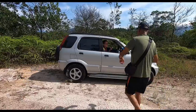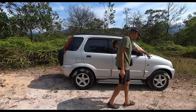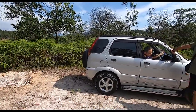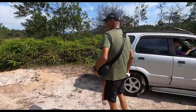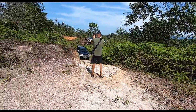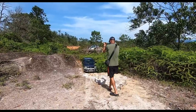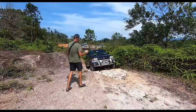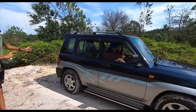Momentum, you don't need so much traction. Well done, bro. Front tire, about half. Yeah, your front tire got scratched. It's okay. Wait. Okay, no puncture. Park behind my Pajero. That's how you do it. When you don't have traction, you need momentum.